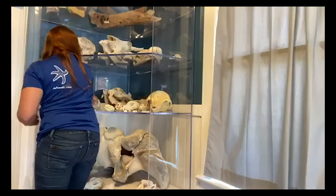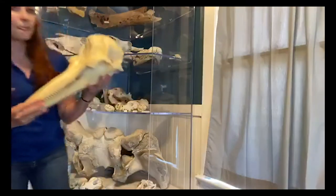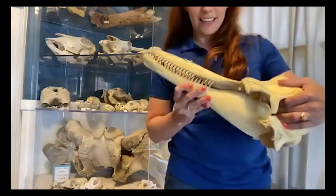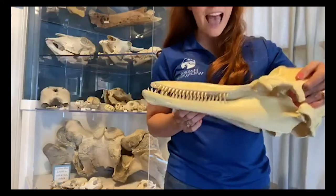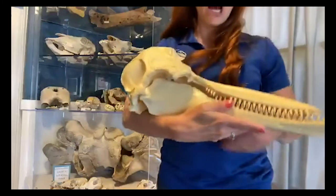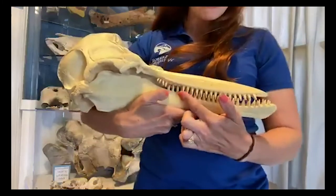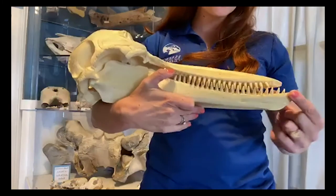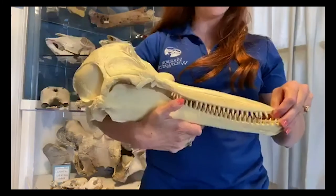And then let me pull out one of my bigger skulls here. This is another replica. This is the bottlenose dolphin. Bottlenose dolphins have fish catching teeth, and they've got a lot of them. This jaw is wired shut because they have very fragile jaws, so I don't want to break it. But you can see rows and just tons and tons of these little sharp curved pointy teeth. That is perfect for catching fish.